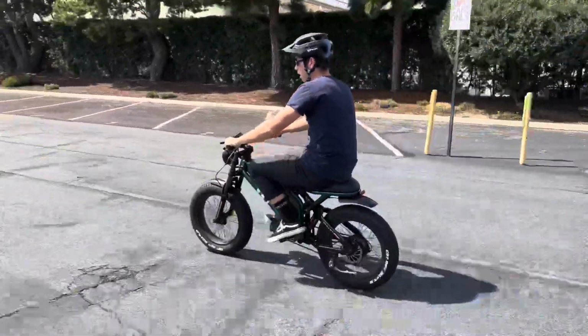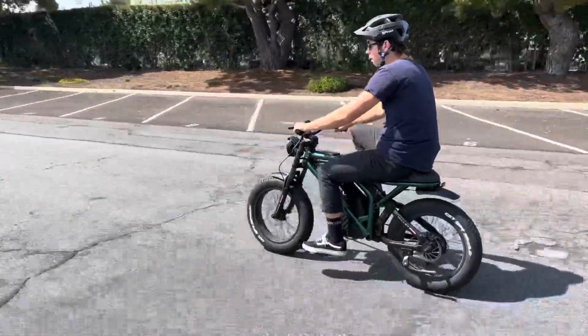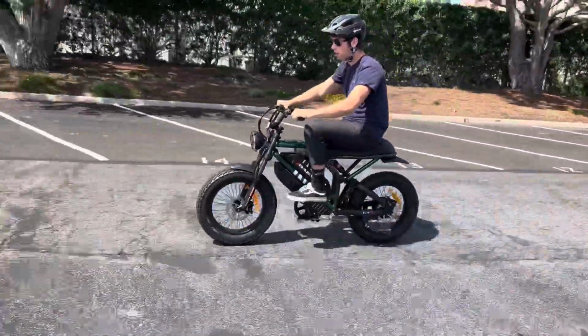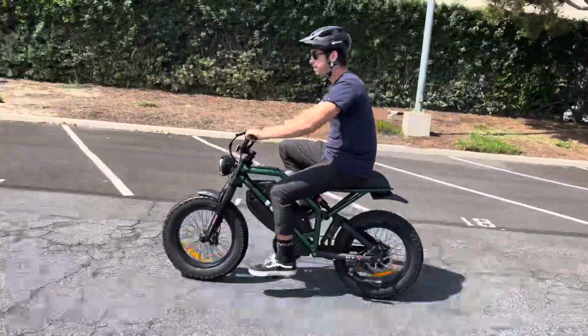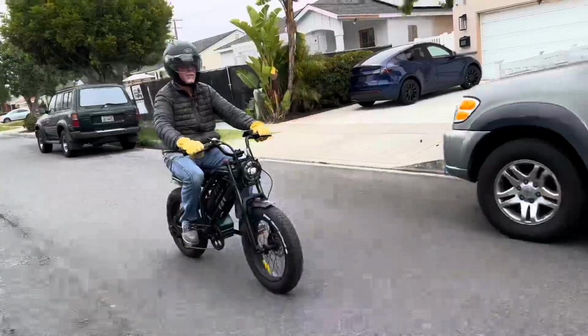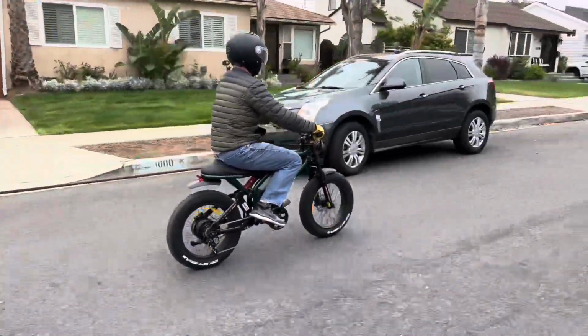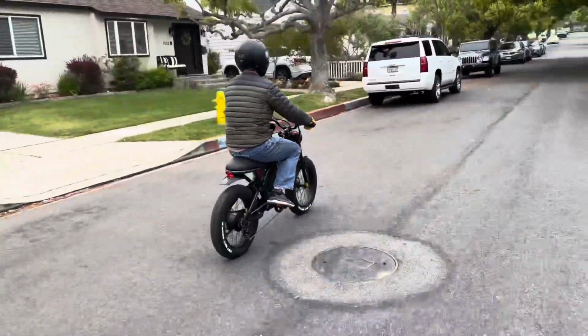So here he is on the smaller bike, the Bullet GT, 750-watt bike. And you can see how high his knees will go up when he's pedaling versus on the GTX. You can see he's sitting a lot straighter. His handlebars are higher, and it's just more comfortable. But if you're a 5'7" guy, this is what you would look like on the GT. So for shorter guys, the GT fits just fine.